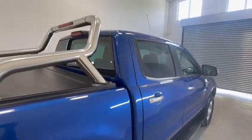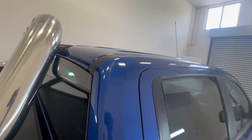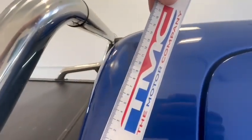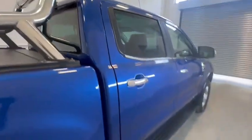There is a very slight mark just to the top corner here. Just a little scratch there that someone's just touched in, as you can see. Not very long, just trying to catch it. You're going to catch it in certain lights. 7 or 8 centimetres long.